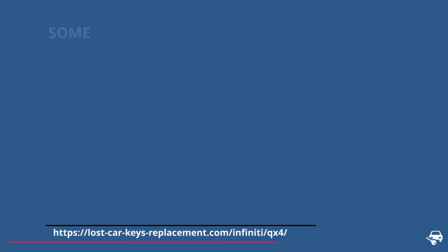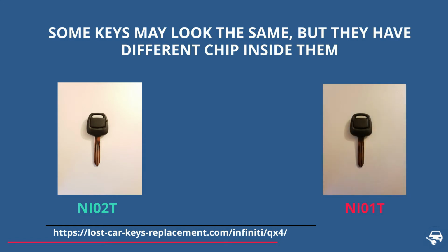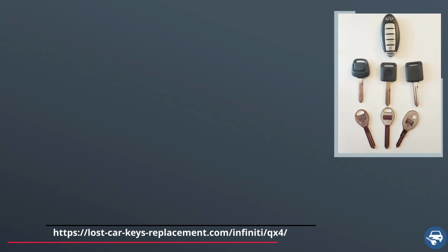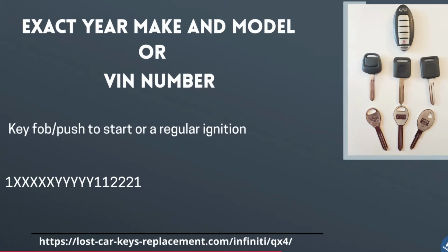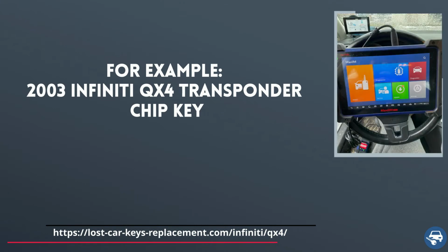Now it's time for tip number one. There are many different key fobs and transponder keys that look exactly the same. However, they have a different chip value inside them. And if you get the wrong key, you get a wrong chip. Wrong chip, and you will not be able to start the vehicle. So always remember to provide the locksmith or dealer either the exact year, make, and model of your car, or the VIN number and the type of key you had. For example, 2003 Infiniti QX4.